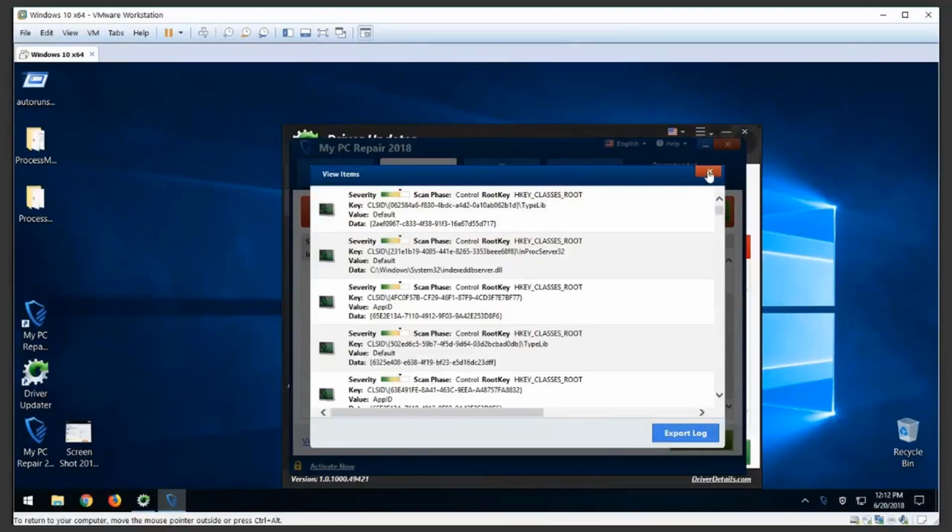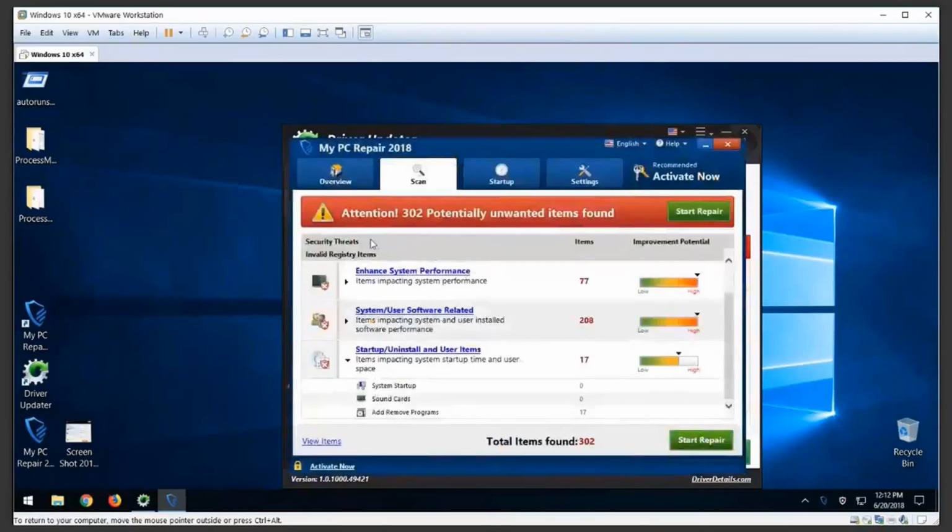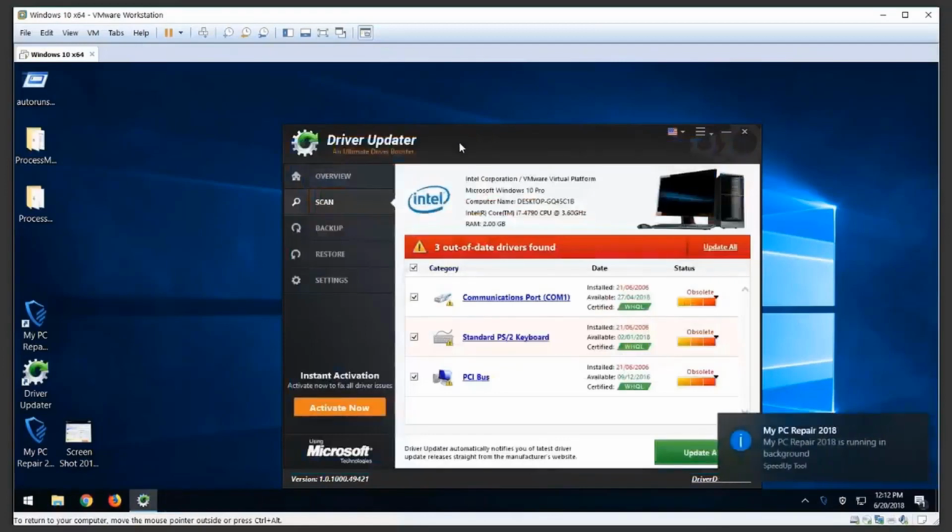Okay, so this program is determined PUP, and we can just minimize it and look at what else we have. That's something called My PC Repair is still running in the background. That's great. We have a driver updater, an Ultimate Driver Booster. Well, first of all, no matter how legitimate a driver updater is, you can always find drivers on the manufacturer's website from the hardware you are looking for drivers for. So I would recommend always to use that.